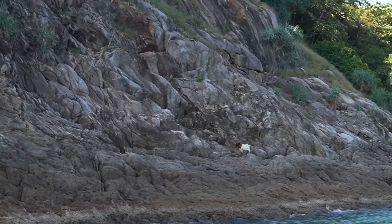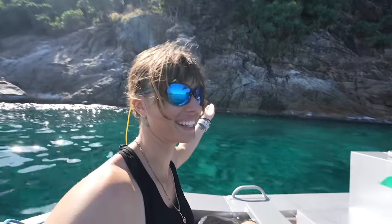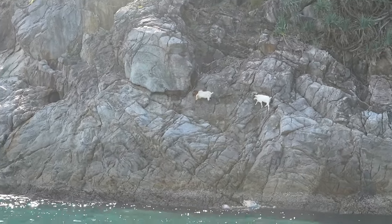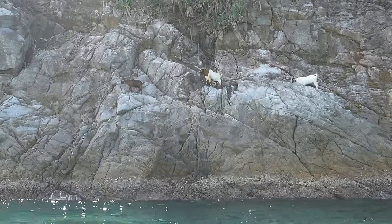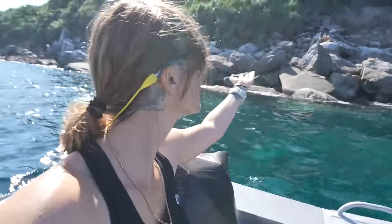Guys, talk about mountain climbing. This goat can outperform anybody. They're going to visit their friends. Do you know what happens with them if they fall? Can they swim? I think the magic is not the fall, but I think they can swim. Where in the world are you gonna live and see this?